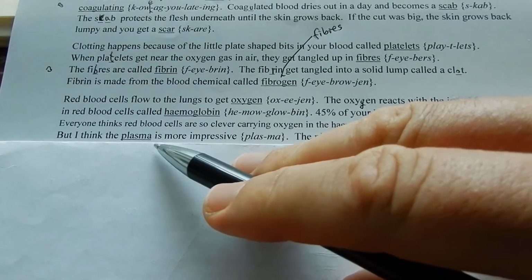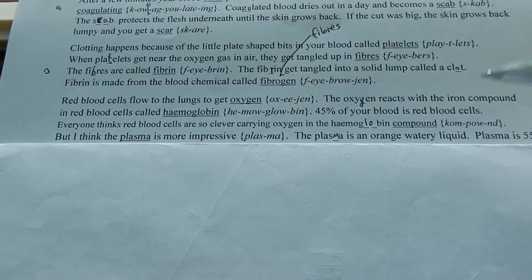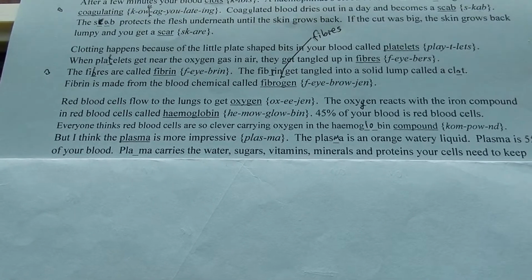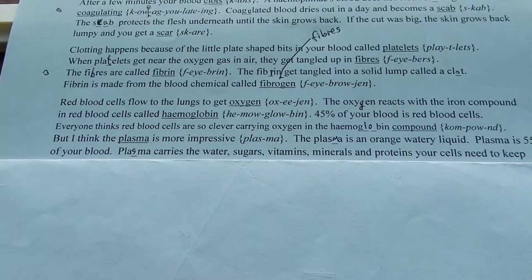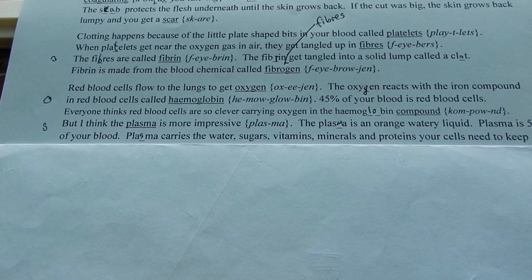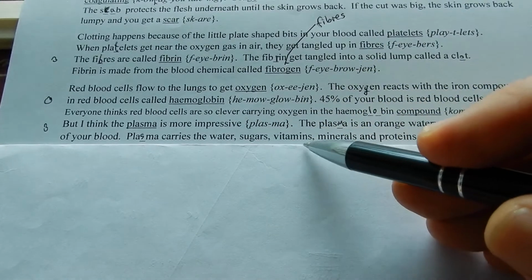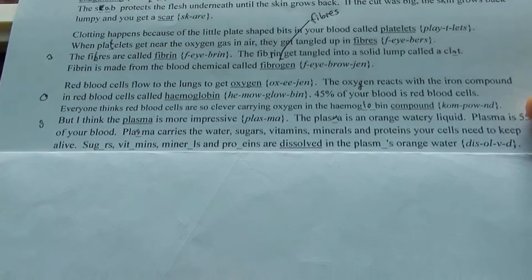But I think the plasma is more impressive. The plasma is an orange watery liquid. Plasma is 55% of your blood. There's white blood cells to be taken into account as well. Anyway, plasma carries the water, sugar, vitamins, minerals and proteins your cells need to keep alive.